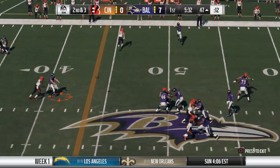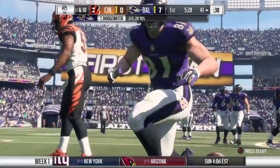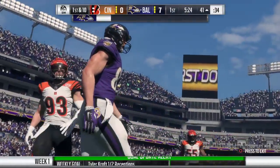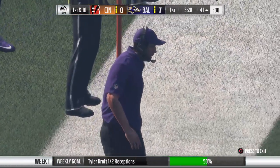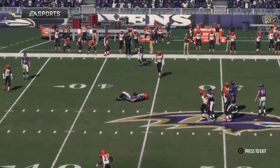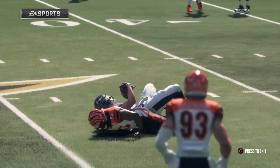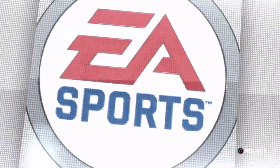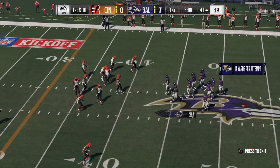Second down, Bridgewater. And he finds Tyler Croft. And he'll go down shy of the 40 at the 41. It'll go as a gain of 6 that time, and it moves the chains as well. They gave up the completion there, but this is what zone defenses count on. Catching the ball and not much run after the catch. Offense comes to the line now, 1st and 10.